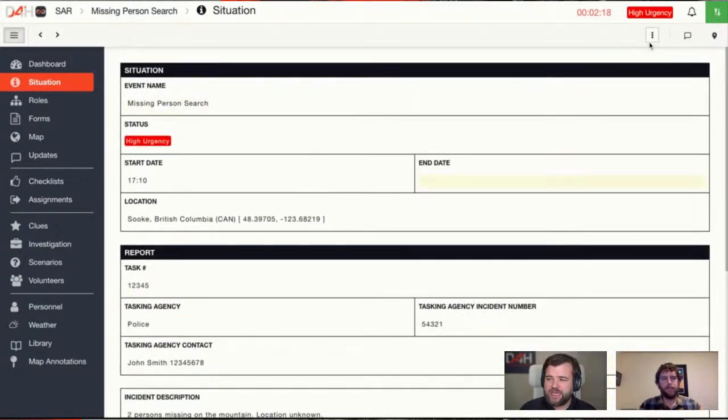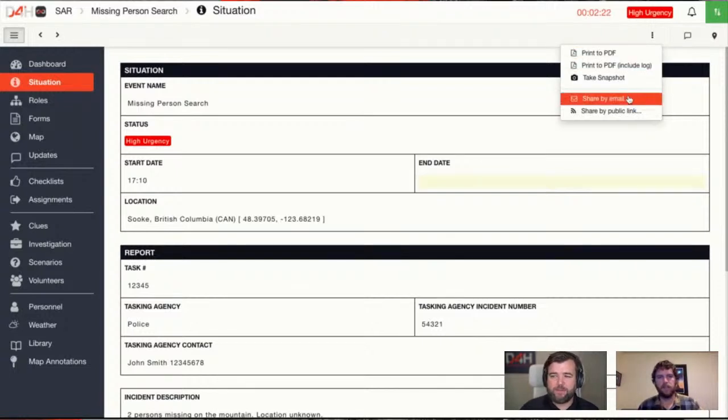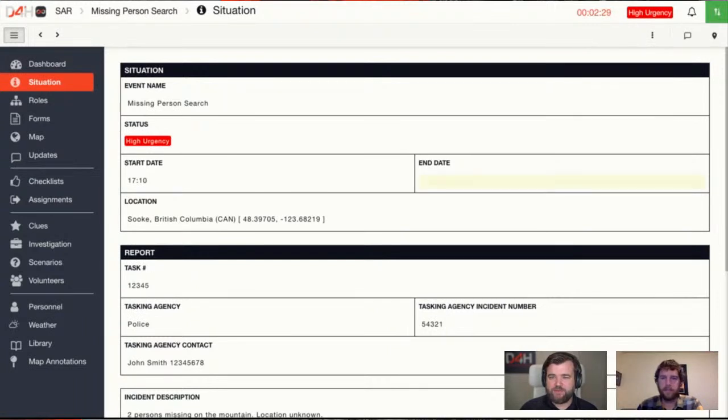And we can now take this form, and I go up here to the top, and I can do things like print it, share it by email, share it by public link, all of those pieces. Okay, so I'll just do a very quick example of a print.